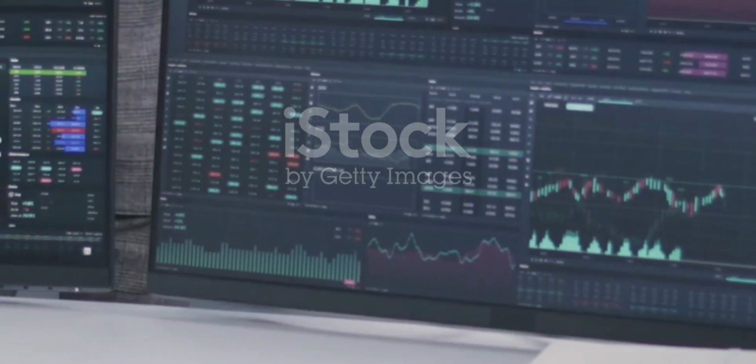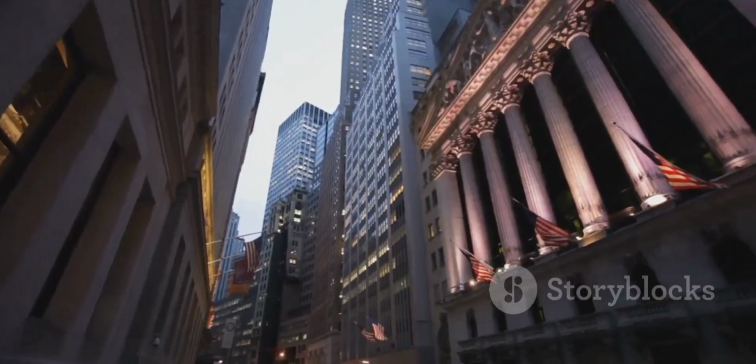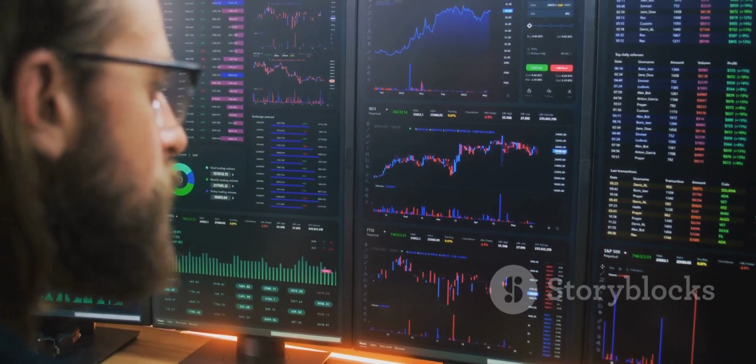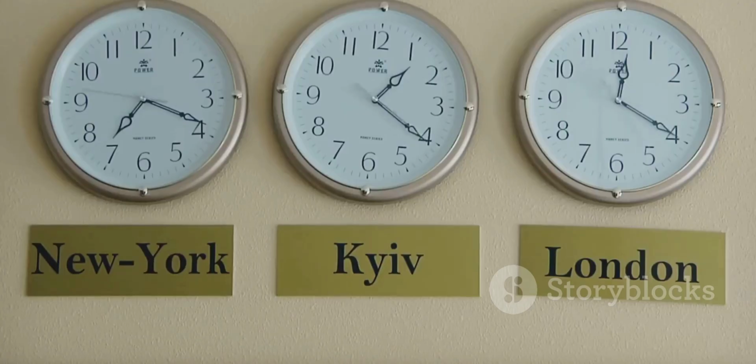Two of the most important trading sessions for Forex traders are the London session and the New York session. The London session is open from 8 a.m. to 4 p.m. GMT. The New York session is open from 1 p.m. to 10 p.m. GMT. These sessions overlap for a few hours, creating a period of high trading volume and volatility.